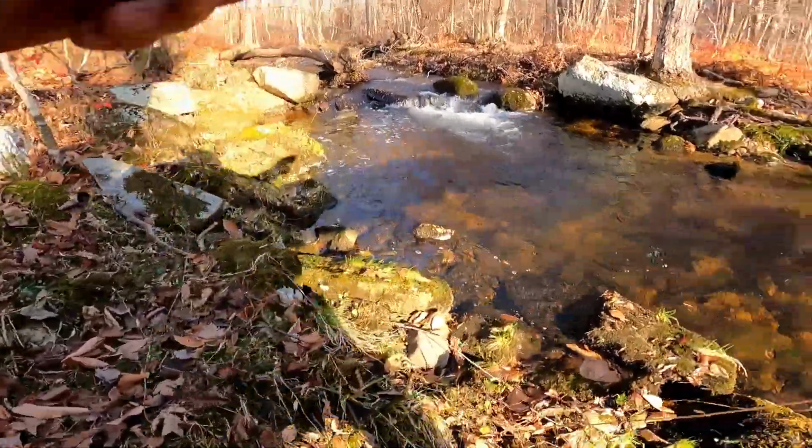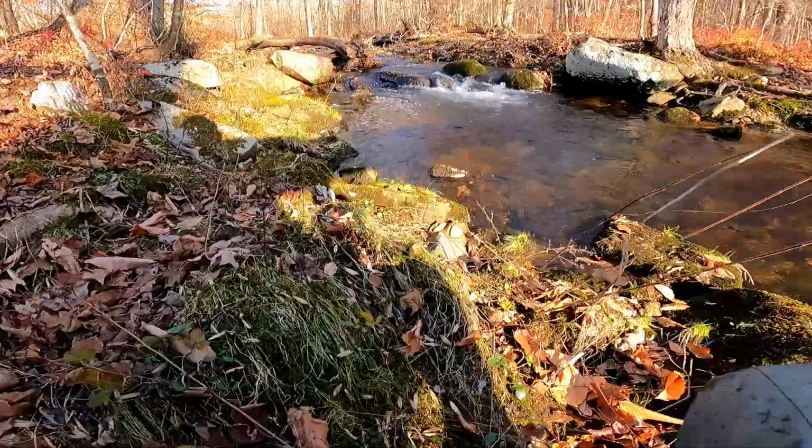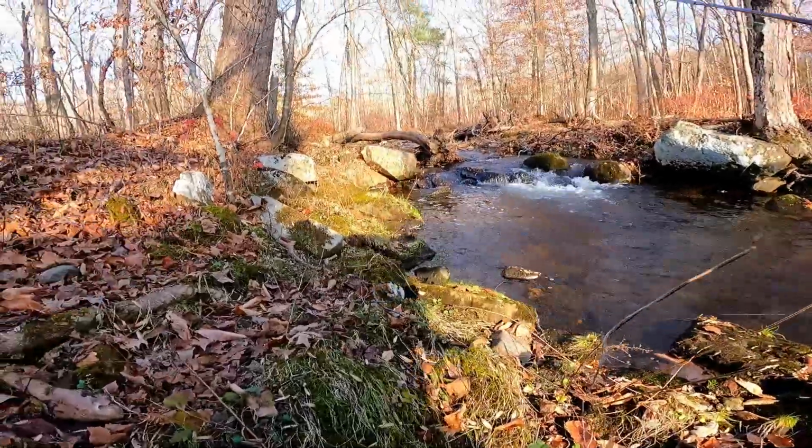Oh, got one. Oh, he came off. That fish came up and took the dry fly. Nice, nice. Not bad for this time of year.